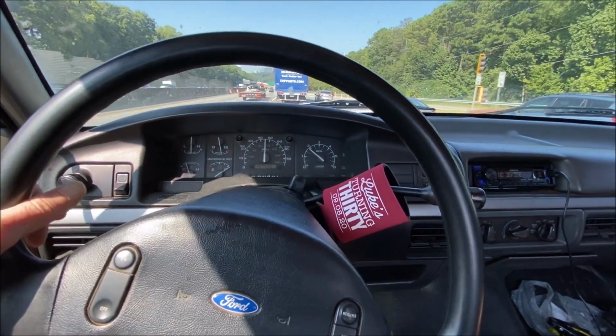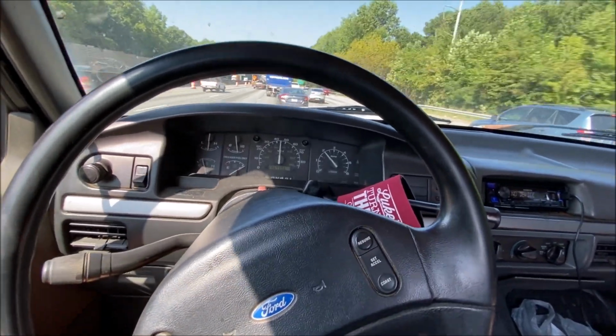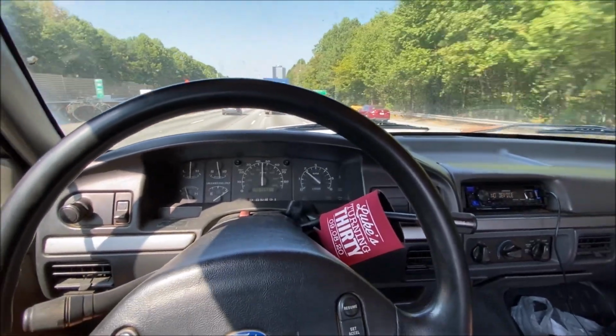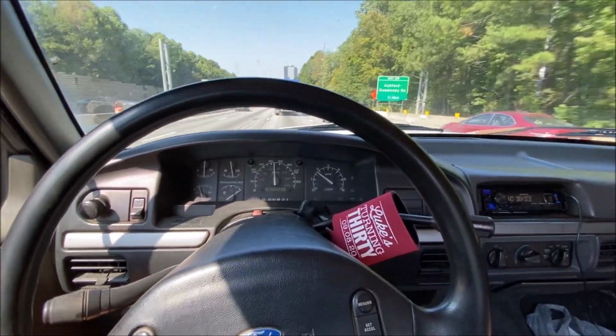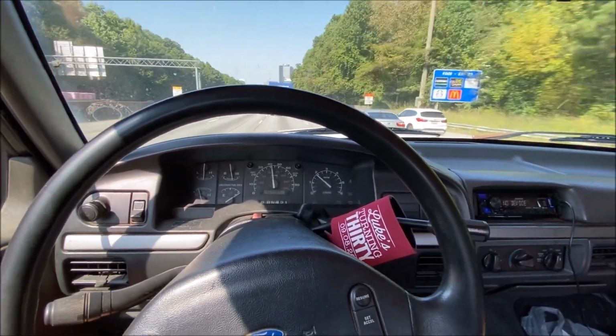So I'm thinking the rig's tight. Rig's tight, the 5.0's good. We got some questions about the tranny. We got some questions about the front suspension. We got some questions about fuel delivery. I'm running it on the front tank now to see if that changes the hard starting and the random dying.